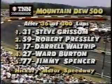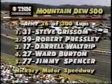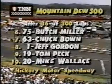Stopped at 35 laps complete on the scoreboard. Steve Grissom, Robert Presley, Waltrip, Burton, and Spencer. That's the front 5. Butch Miller running 6th.